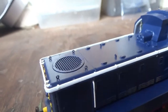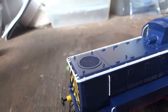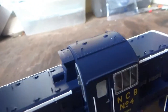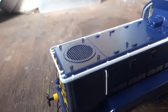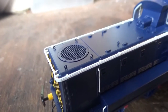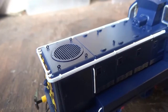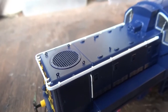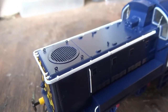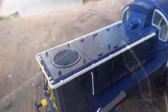We also have more of these bits of detail here, as there is on the cab roof, as I showed you. I don't know what these details are and what they're for, but they are already fitted. So it's not like the case of the Class 52 Western by Dapple, where they get you to stick them on, which is very fiddly to do, and not easy. So I'm glad that they've already been fitted to the model.